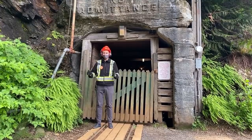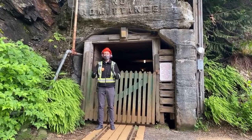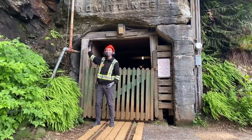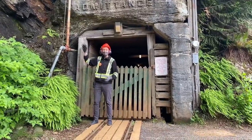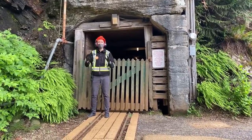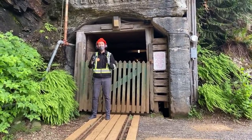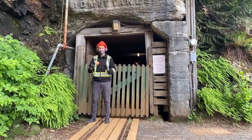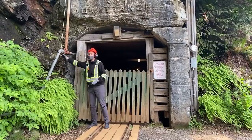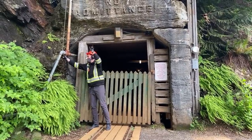So whenever a crew would leave the mine, a company tradition would be the blowing of the compressed air-powered shift whistle. It would send a message to the other workers and everybody in the town site nearby that everybody had made it out of the shift safely. You might want to plug your ears, because this whistle is loud. 3, 2, 1.